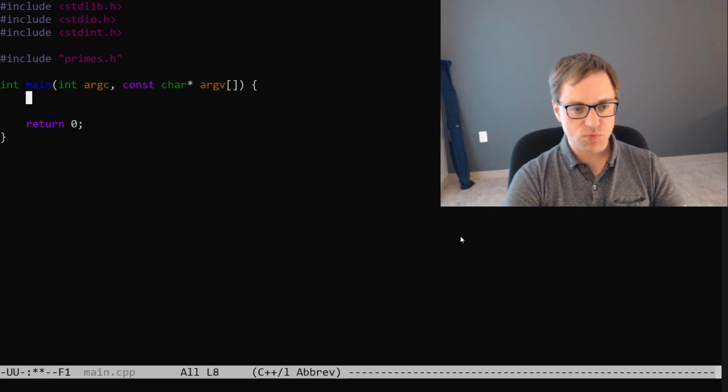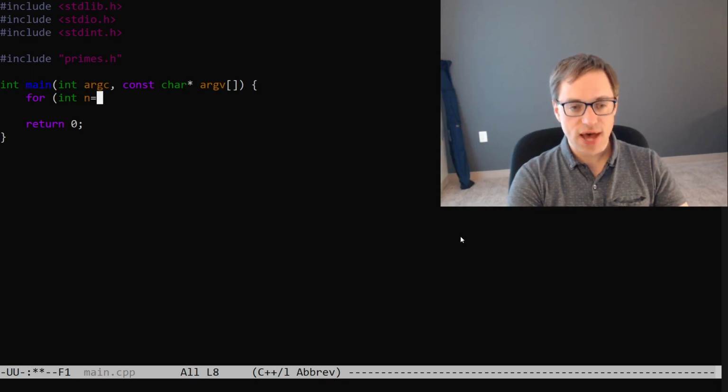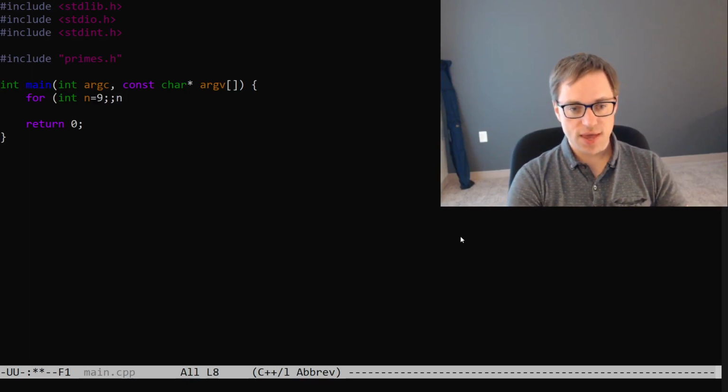As I mentioned, we're going to loop over all the odd composites, and so we'll say n is equal to 9. That's the first odd composite number. We won't have a termination condition. We're just going to keep going until we find our answer. And at each step, we're going to increment by 2, not just by 1, because we're only interested in odd composites.